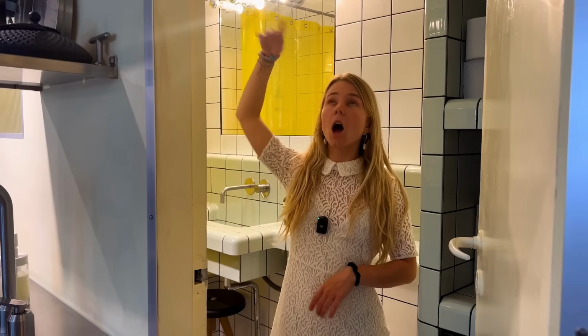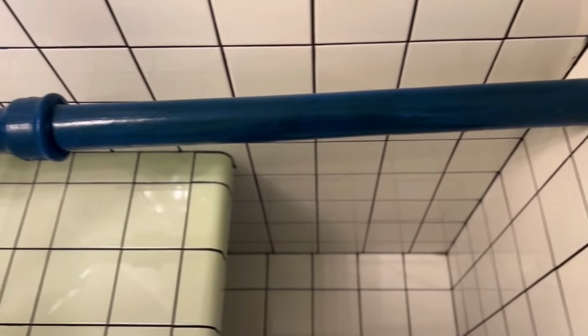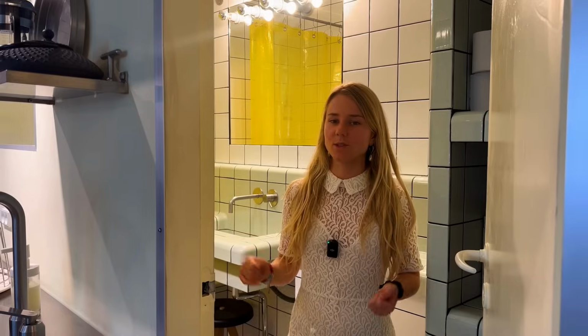is perfect. And also the pipe, instead of trying to hide the pipe, it was enhanced by just painting it bright blue. And I think that that's also really cool.